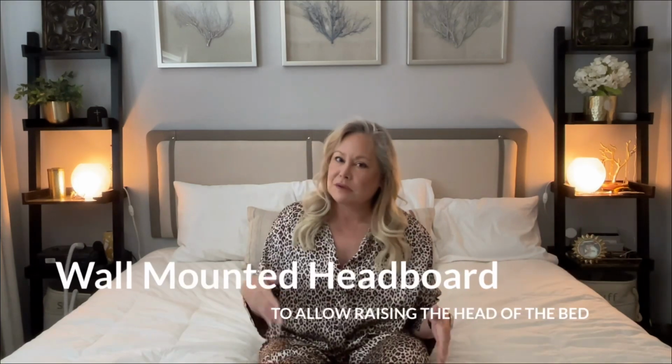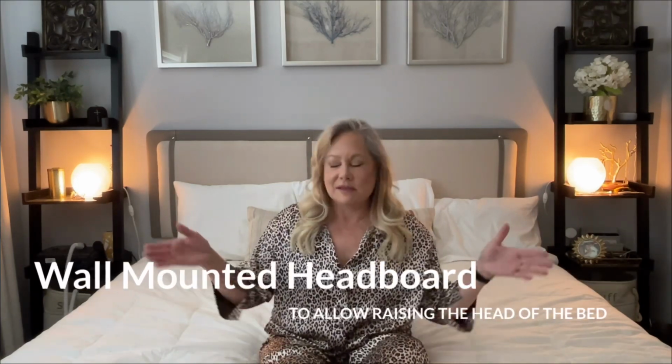Obviously, we couldn't use our queen size headboard with this new bed setup, so we bought two headboards. Actually, it's one king headboard, but it's two separate pieces, and they're mounted onto the wall behind me, and that way we don't have to worry about anything being in the way when we want to raise and lower the heads of our beds, and that's working out perfect so far.